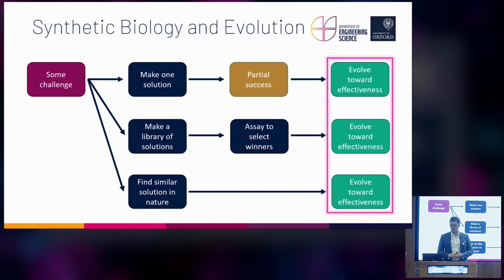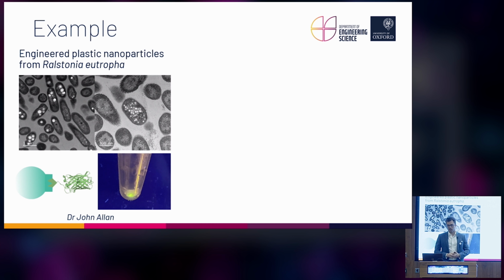So to start then with a motivating example of what we might do, an example from our lab in the past couple of years, Dr. John Allen worked on engineering bacteria here, an electron micrograph we took in one of the facilities in Oxford. You can see these bacteria, and we've programmed them to produce different plastic nanoparticles in different sizes. So depending on the DNA we put into the bacteria, they can produce different granules. You see on the left, they're much bigger than the ones on the right.